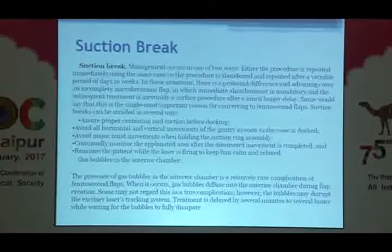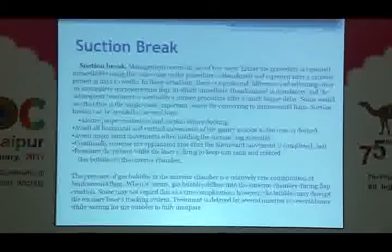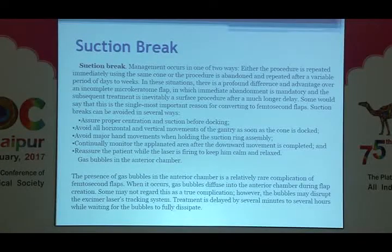Then we come to suction break. Now, suction break is a common complication encountered during your early phase when you start doing femto. Management occurs in one of two ways. Either the procedure is repeated immediately using the same cone, or the procedure is abandoned and repeated after a period of days to weeks. Normally, we wait for about 6 weeks before repeating it.